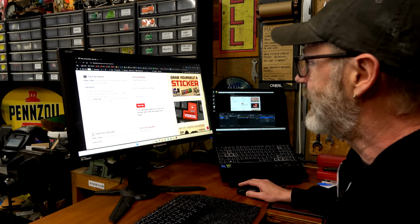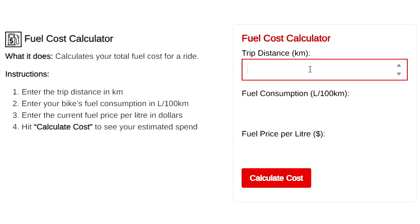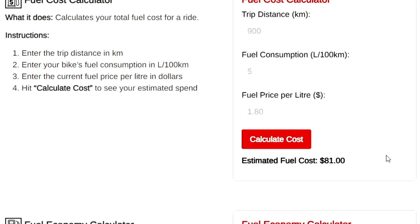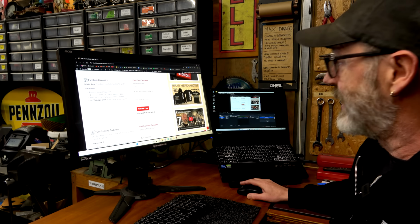Brilliant. All right, the next one here is your fuel cost calculator. Very simple. Say that 900 kilometre trip. Again, I'm using 5 litres per 100, and the average price will most probably be about $1.80 at the moment, and we'll calculate that. Hey presto, that trip's going to cost me 81 bucks. I tell you what, that's a whole lot cheaper than going in a car, that's for sure.